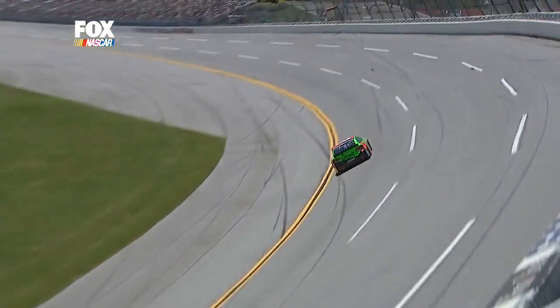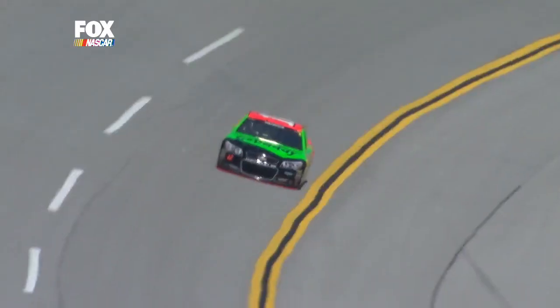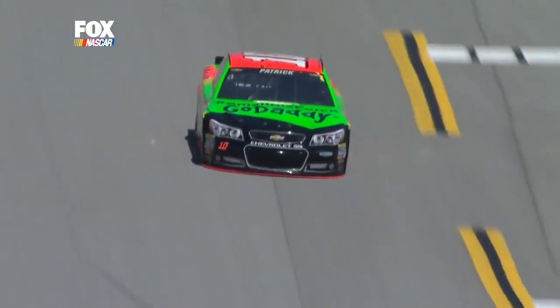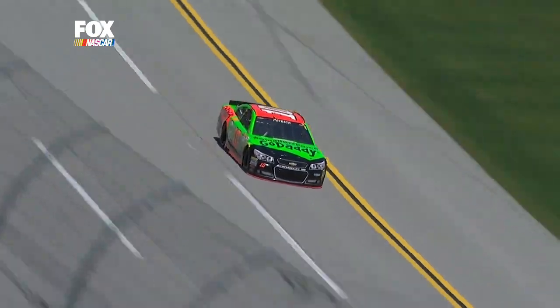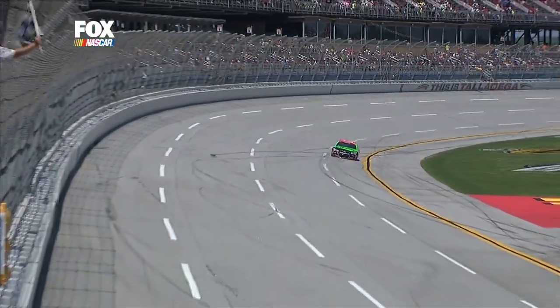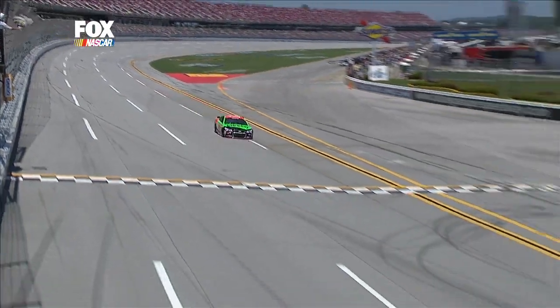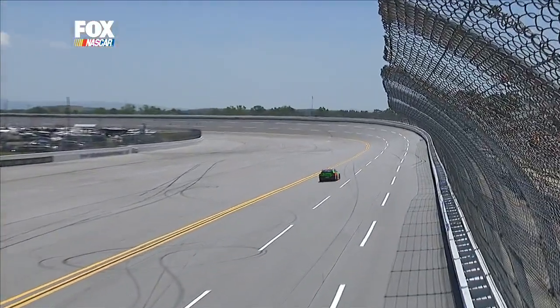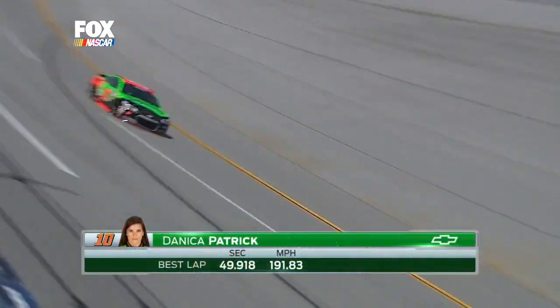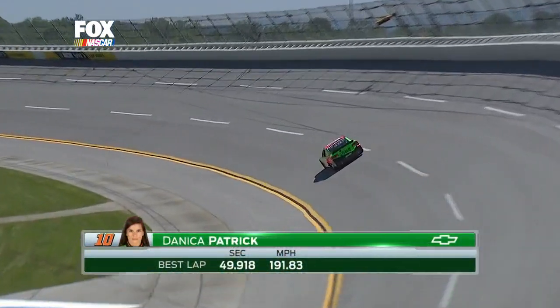Patrick is 16th in the Sprint Cup standings with 2 top 10 finishes so far this season. She has led in the last 2 races here at Talladega. In the tri-oval where the start-finish line is, around past the end of pit road, to complete her qualifying lap: 49.918 seconds, 191.8 miles per hour.